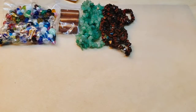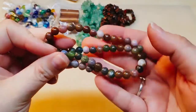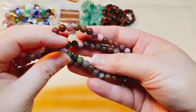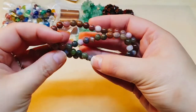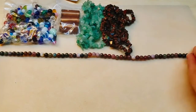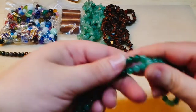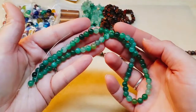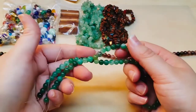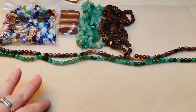Then there is another one of these fancy jasper strands, which actually these could be Indian agate too, but I think the color combo makes these ones fancy jasper. If you disagree, let me know in the comments. So there's that one. That's a 15-inch strand. Then there is a strand of green aventurine. And this is a 6mm. And it's a 15-inch strand.